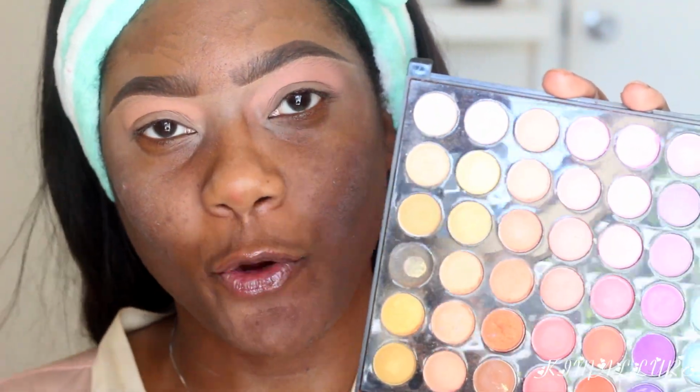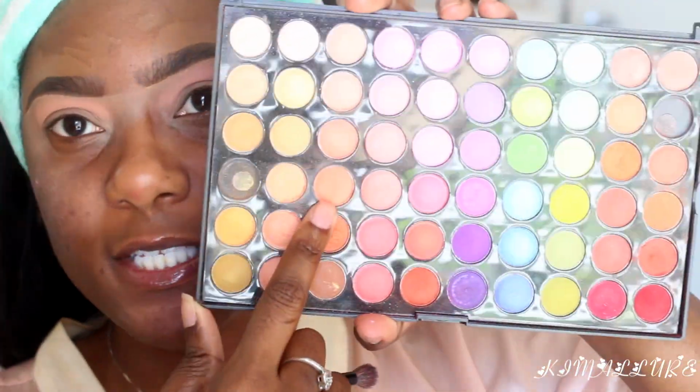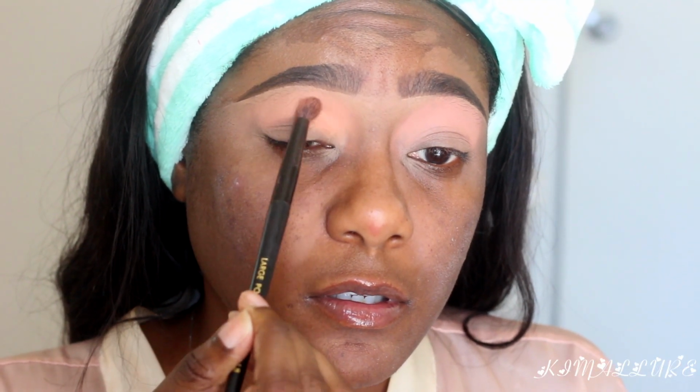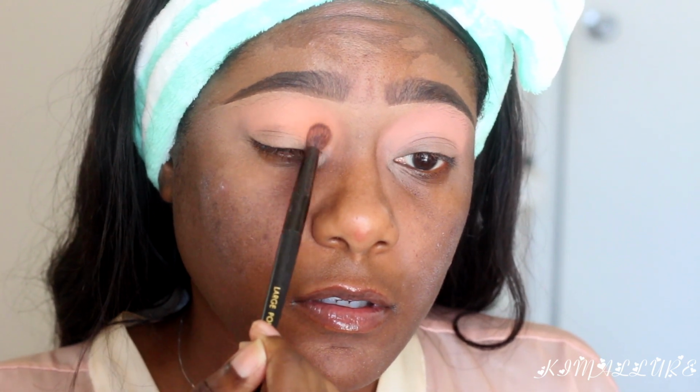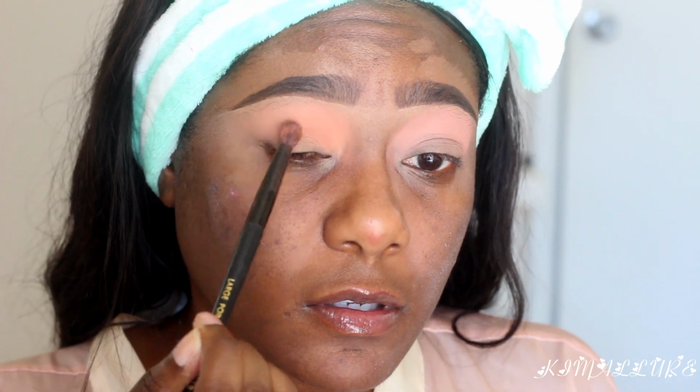Now I'm going to go in with the peachy color because I want this color to blend in between my crease color, which is going to be the deepest, darkest color. So I'm going to go in with this color right here. Of course, I'm going in with a denser brush. The more towards the crease you get, the denser a brush you want. I'm going to do the same thing I said before, packing that color in to concentrate it, and then in circular motions to blend everything out.